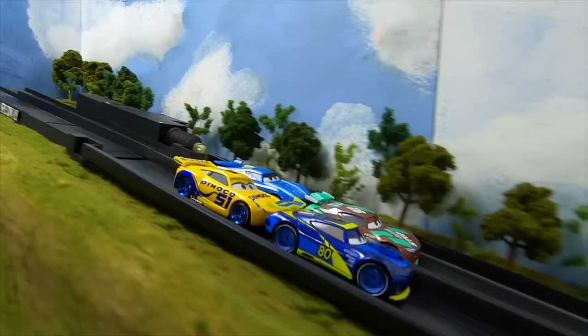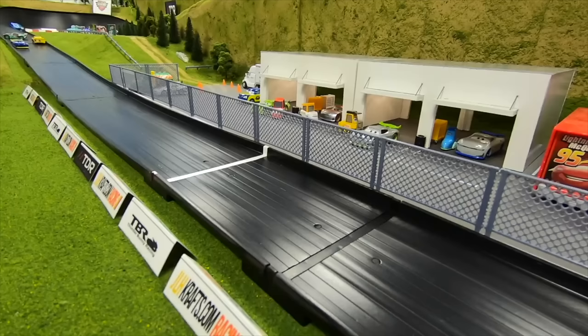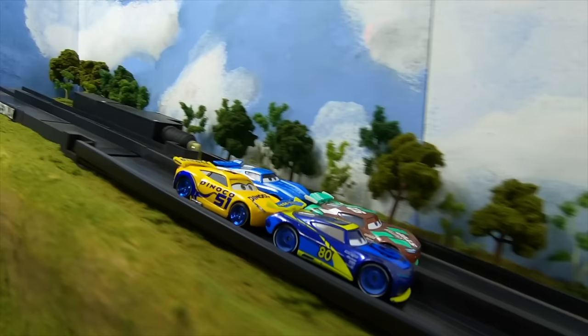And they are racing again. Another great start for Garcia. He leads through turn one. Here comes Cruz trying to make a move. She spins. Garcia at the line, just barely over Ramirez. Shifter third, Spinner fourth. And Ramirez comes out of nowhere at the exit of turn two.